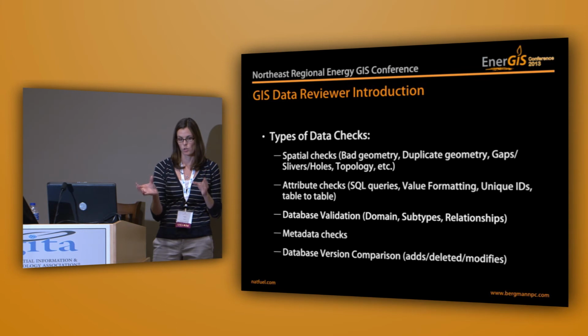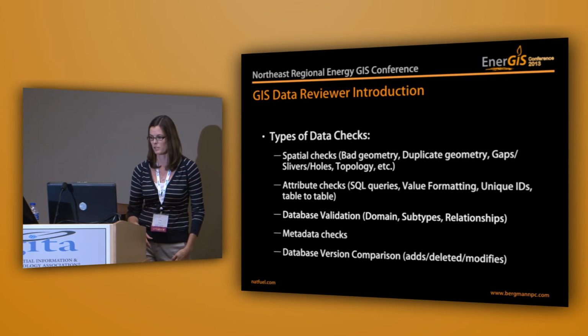Now you can actually take two different databases that are supposed to be identical and run checks to see if there's any adds or modifies or deletes between those two databases, so you can compare those.